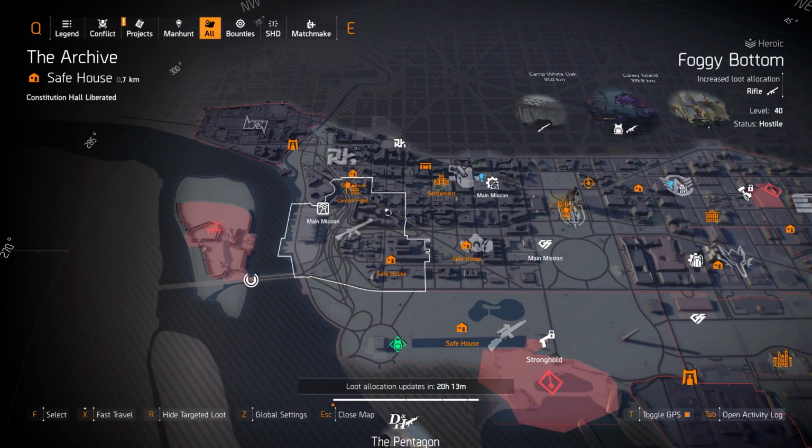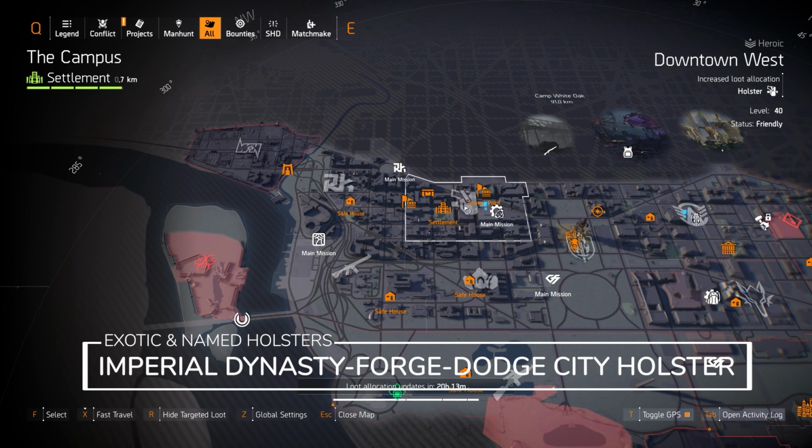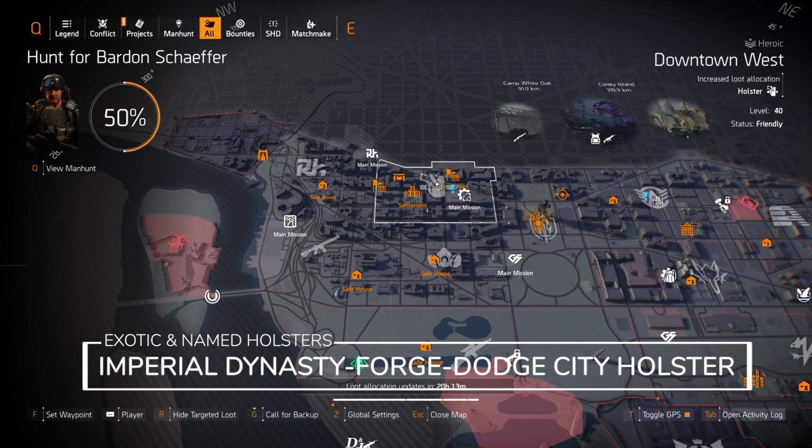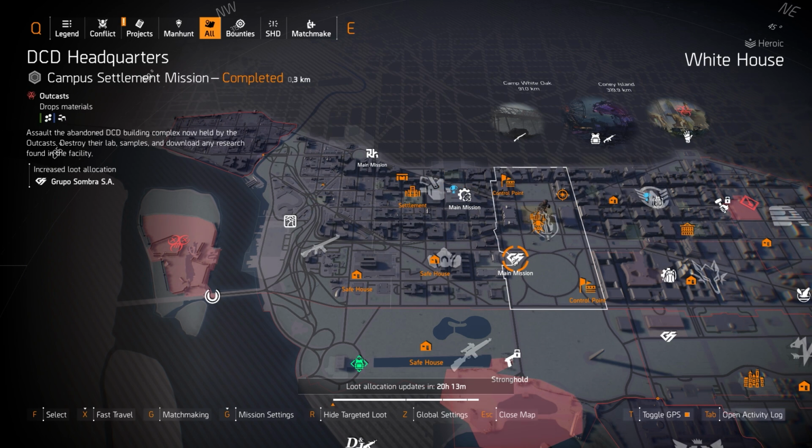Now, starting off with the west side, we do have holsters over here in downtown west if you're looking for the Imperial Dynasty holster or the Forge holster, which gives you an extra 50% shield health. That's a whole other skill tier of shield health to you. Grupo Sombro at DCD, you can get 1 piece for DPS builds, 2 pieces for explosive skill damage builds.